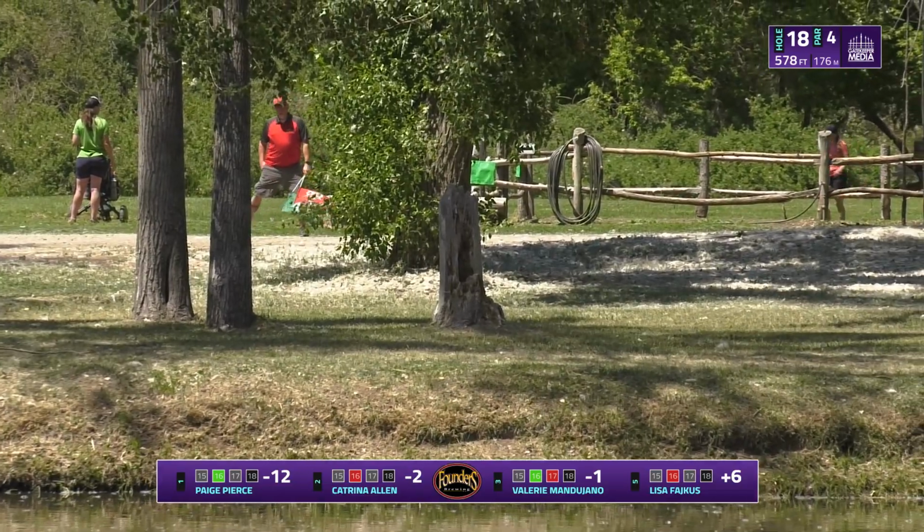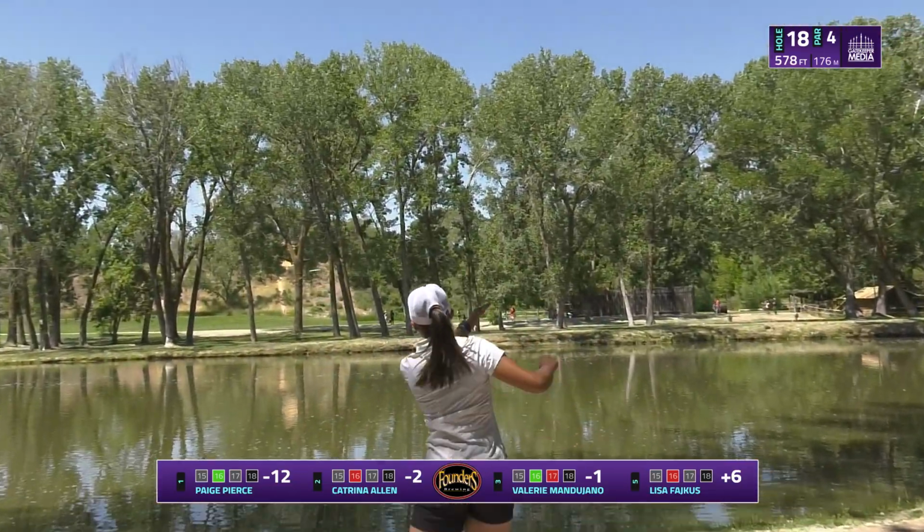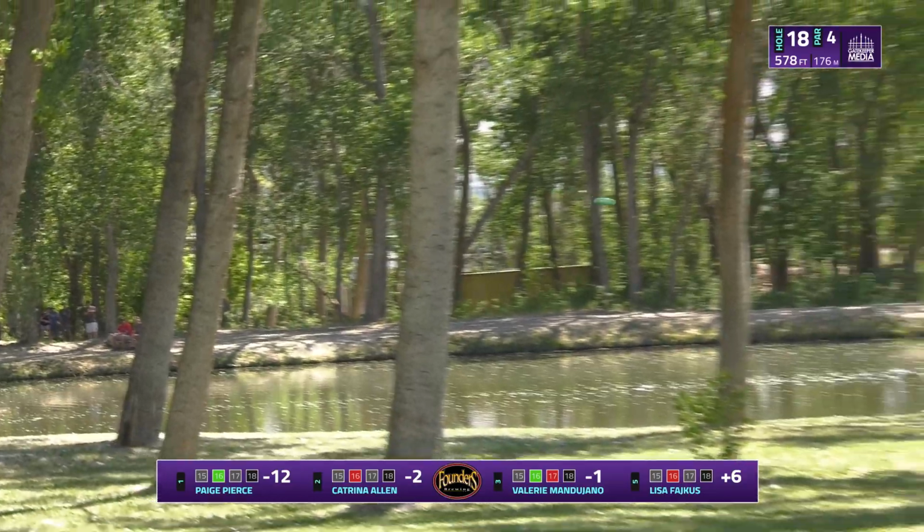Lisa with a little bit of flex with it. Oh, stay. Oh, that's okay. Luckily. Oh, no. Wait. Out of there? She might have been too far right. There is OB off to the right side.